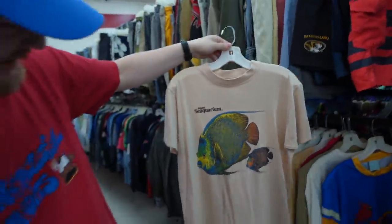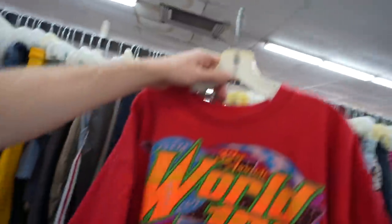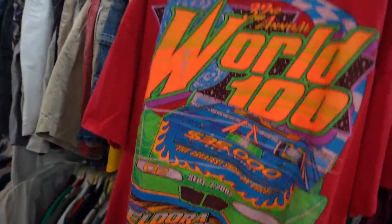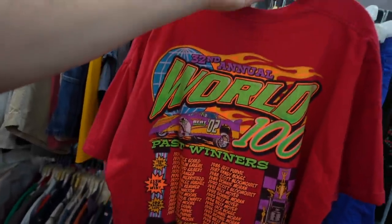Wait, I think you don't realize how beautiful of a name this is. Sequarium. Dude, that's what I'm gonna name my child. Sequarium. Yeah, except it's gonna be S apostrophe aquarium. In other news, man, I got that World 100, bruh, $35,000 bonus. It's like a little drag racing tee right here. Y'all know me, my favorite sport is drag.